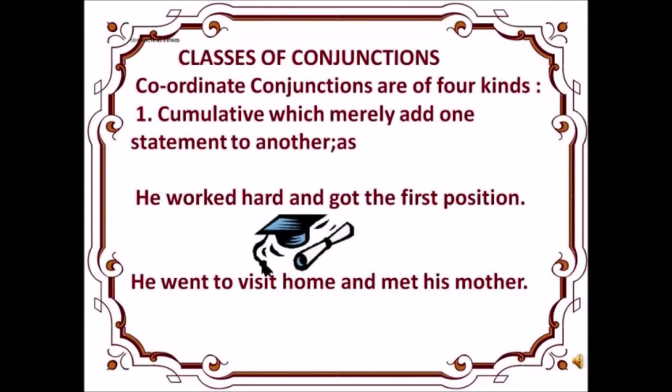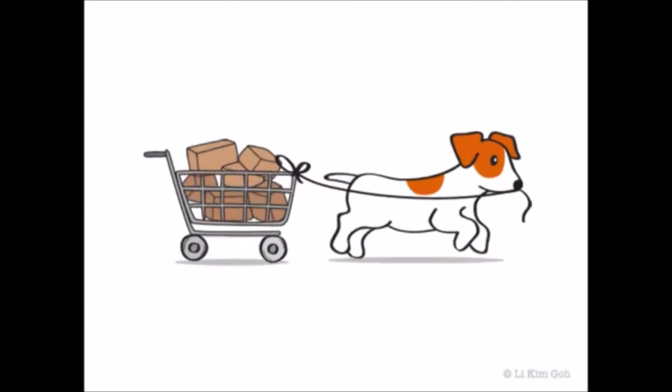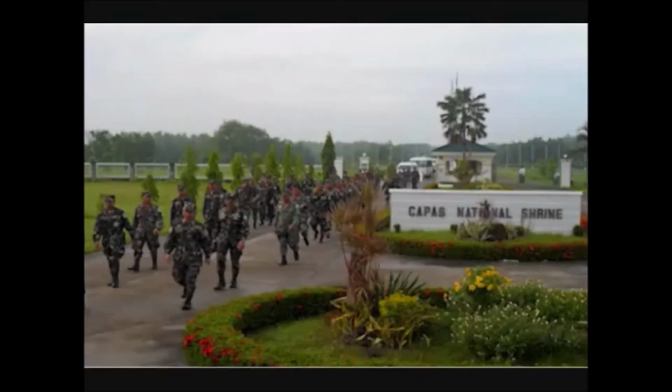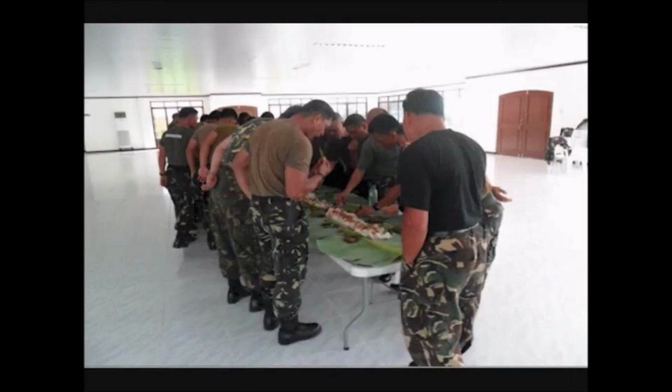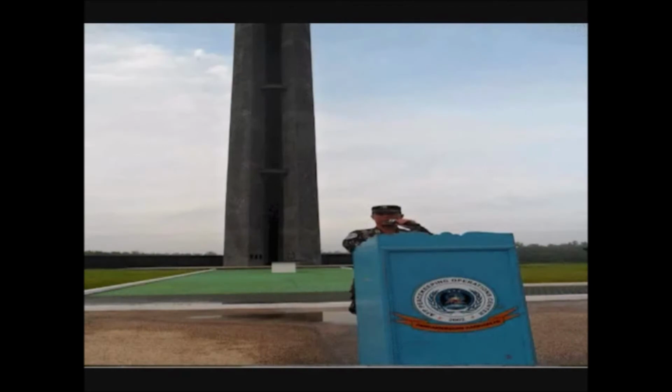Classes of conjunctions. Coordinate conjunctions are of four kinds. Cumulative, which merely add one statement to another. He worked hard and got the first position. He went to visit and met his mother.